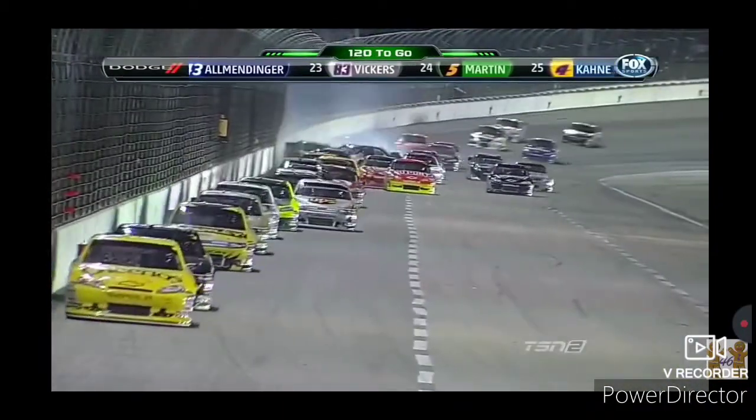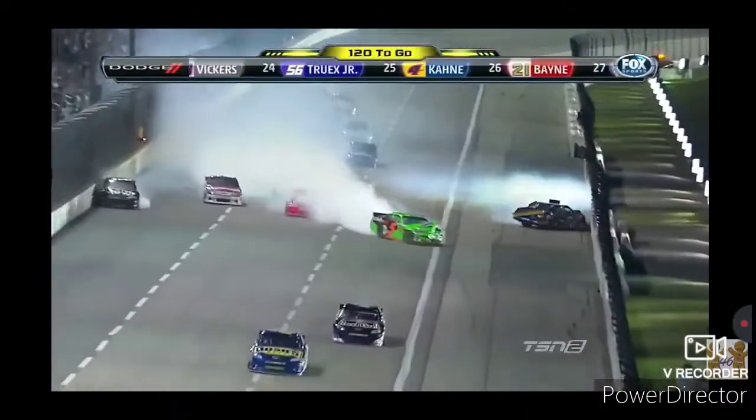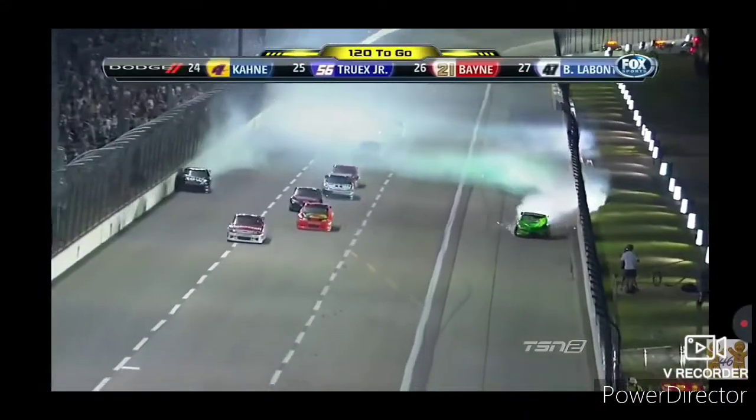Oh, trouble on the back, guys. See cars going around. 3 cars around mid-stretch. Truex wrecked. Mark Martin wrecked. Regan Smith in the outside wall.